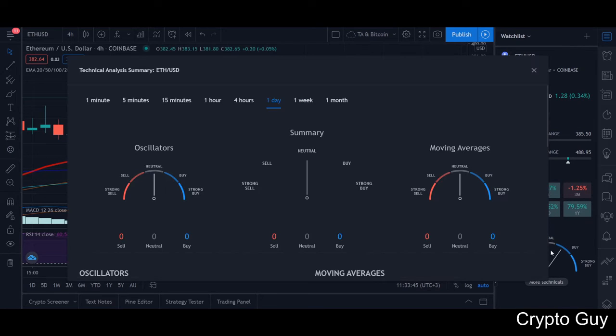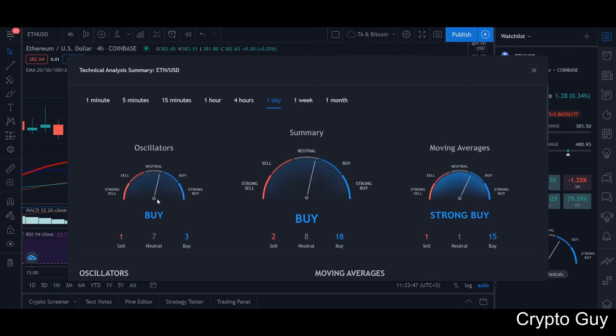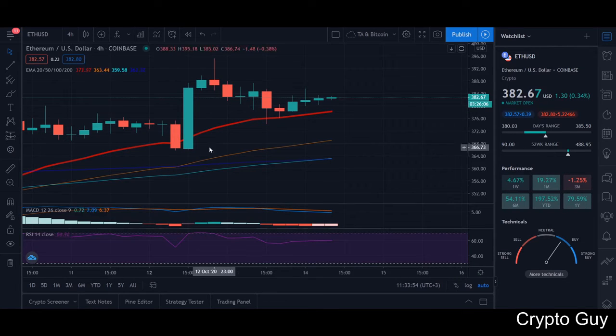If we look at these technical indicators here, you can see that it's showing buy, and even strong buy according to moving average, because we have this very bullish momentum. So I think this is a good time to buy, or to sell only to take your profit.